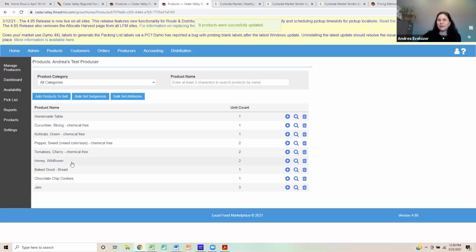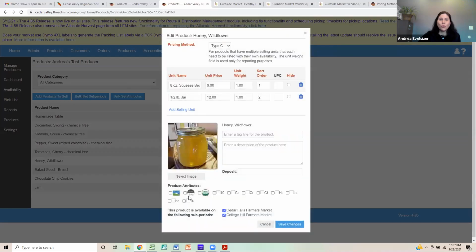Or if for some reason you only want to sell, say, honey at Cedar Falls and not at College Hill, you can unselect the College Hill one so that the honey will show up at Cedar Falls, but it won't show up at College Hill. And you can save that.